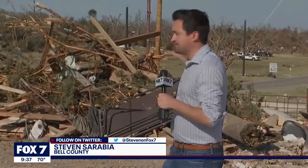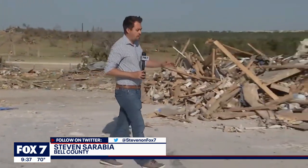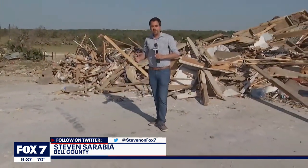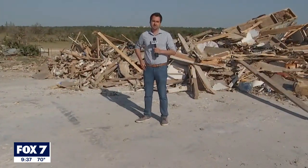The main focus for the area right now is still removing these debris piles that are found throughout the roadways, and some people over the weekend have even begun demoing their properties. And as this rebuild sort of starts, those who live in the area are stressing the importance of having a storm shelter here in Central Texas.